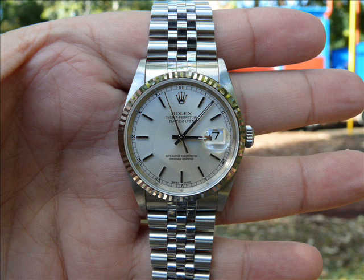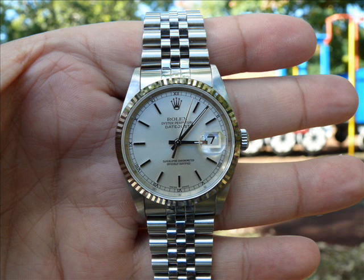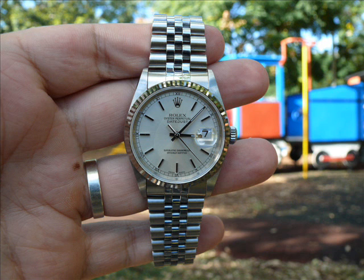But I would have to say, if I was limited to only having one watch in my lineup, I can't see how you could go wrong with having a beautiful steel DateJust in the range there.